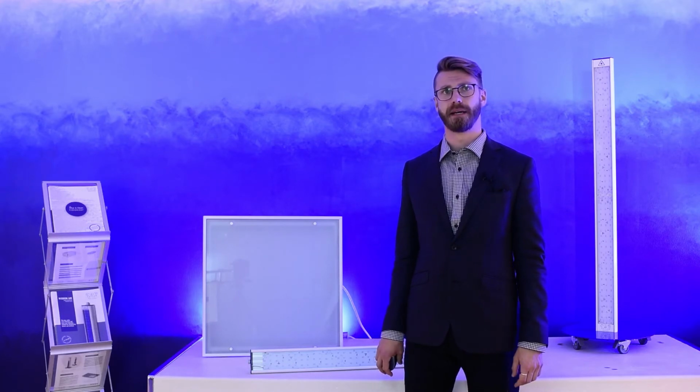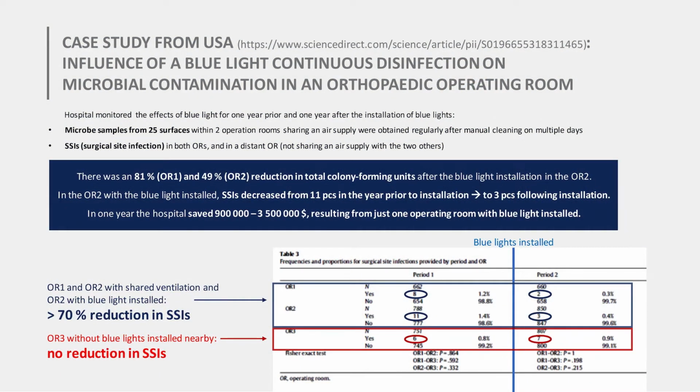For example, in this case study from the USA, the influence of a blue light disinfection system was monitored in an orthopedic operating room. So they installed a blue light disinfection system into an operating room and monitored the amount of infections and also the amount of surface microbes for a period of 1 year before installing the blue light system and 1 year after installing the blue light system.